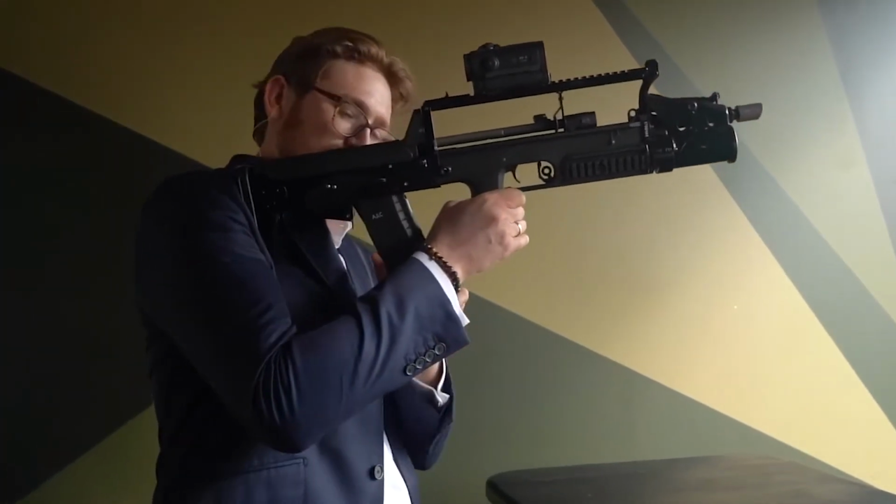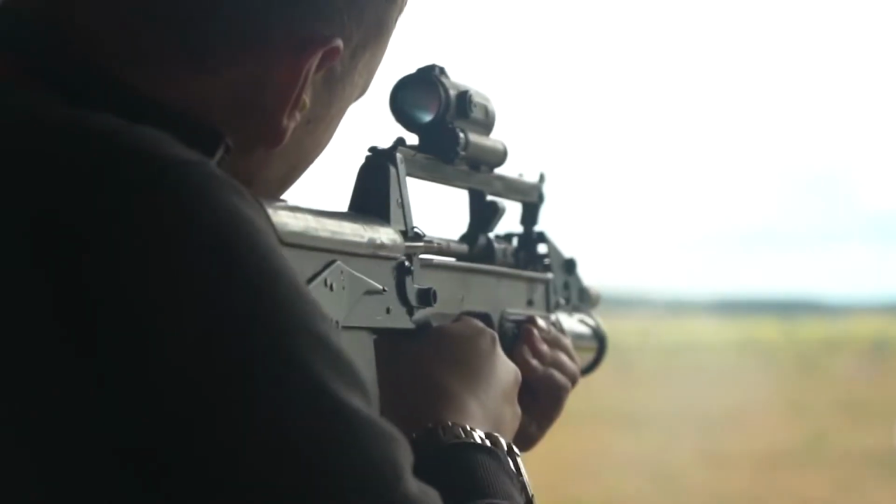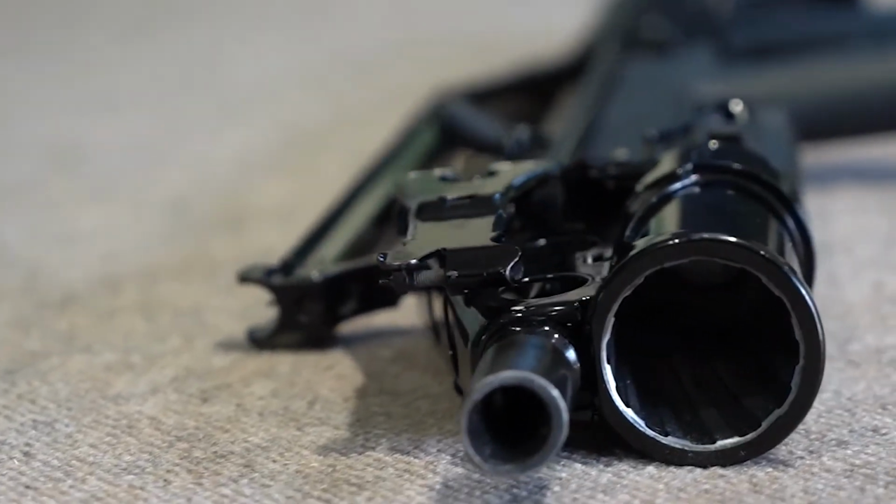No data has been released on the grenades and how they work, but the gun is also capable above water, meaning it's an effective fighting tool for combat troops no matter their deployment scenario.